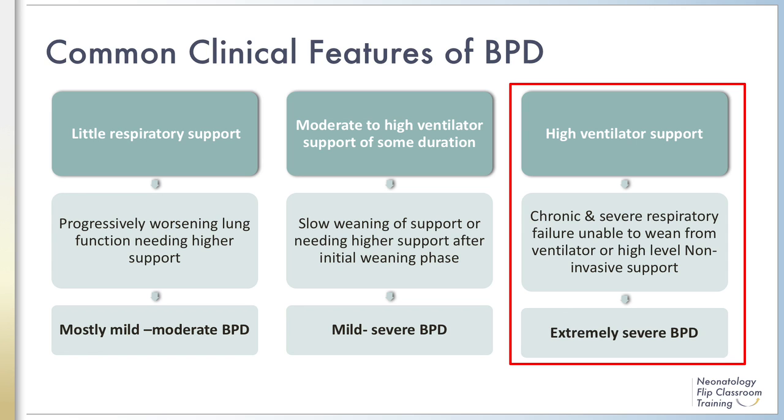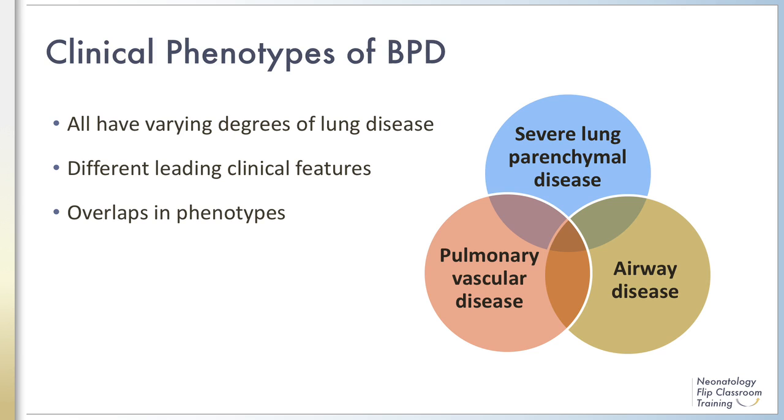In recent years, we noticed that not all babies with the diagnosis of BPD are the same. Although all of them have some degrees of lung disease, we have observed that the key clinical features of these infants with BPD can be drastically different. According to the different key clinical features, we can summarize them into three major clinical phenotypes of BPD. That is severe lung parenchymal disease, lung vascular disease, and airway disease.